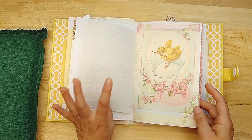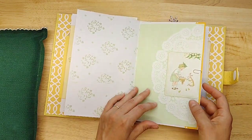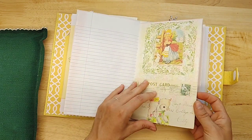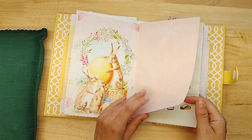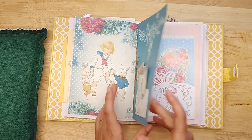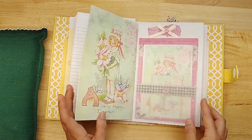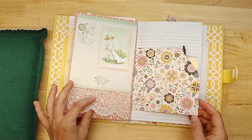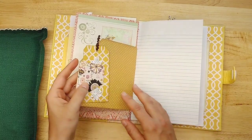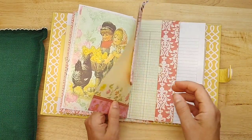There's bunnies and chicks and eggs. Look at how cute this is. It would be so much fun to use next spring, or perhaps even give as a gift. Oh, so cute. You can write under it. Nice little flip. Very, very pretty.